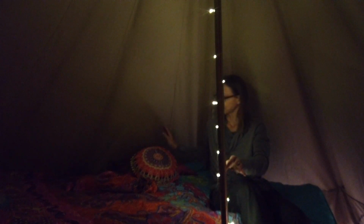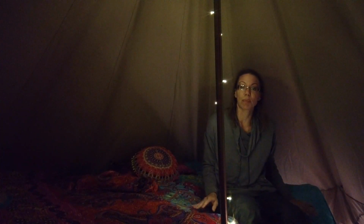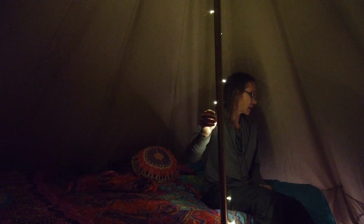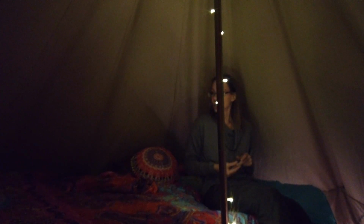But this is a pretty good sized mattress, and we still have lots of other space in here, and it's lit up pretty well just by using this. And those LED lights down there only use 4 watts.